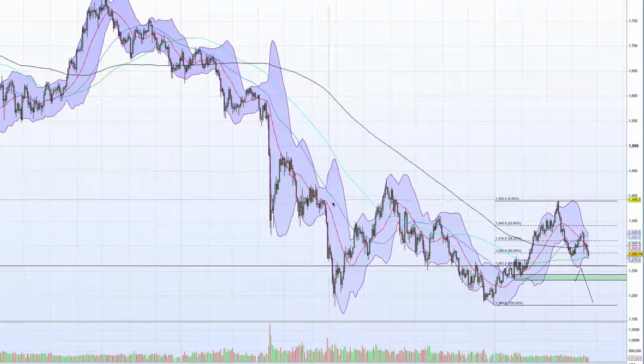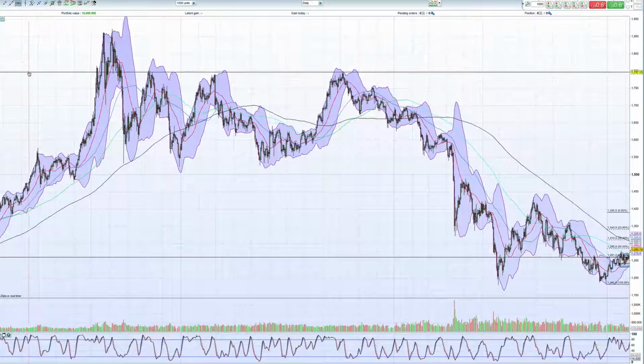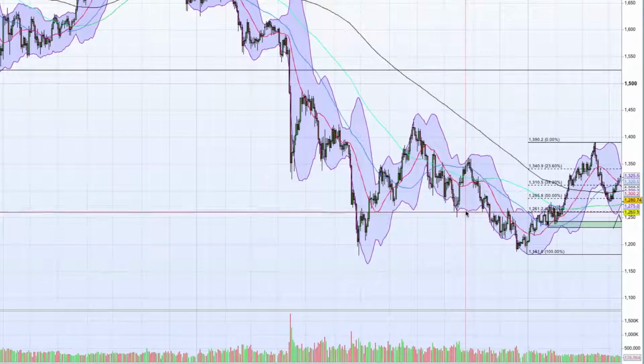So if you're looking at this chart, you see here that we traded sideways for roughly 2 years. Broke down through that barrier, and this seemed to be your support line. You had a move down to around 1279. 1280 was actually your low. False breakdown, market moved immediately higher.